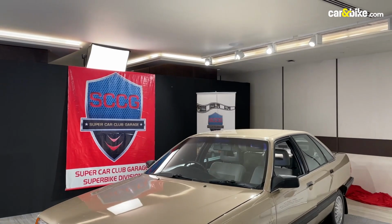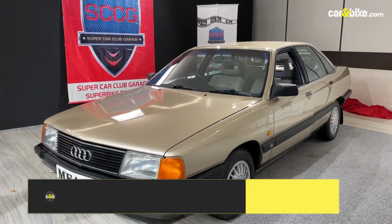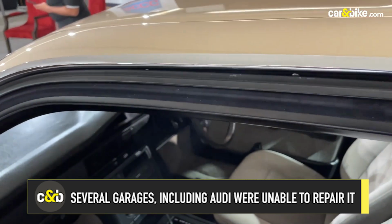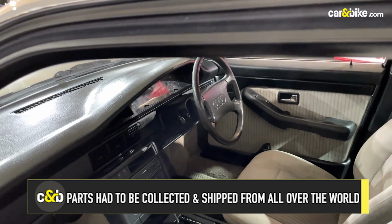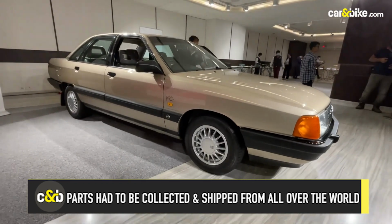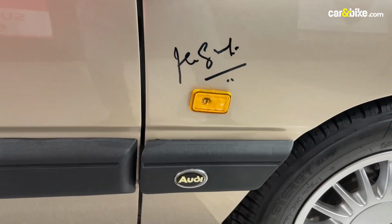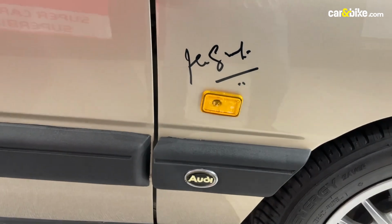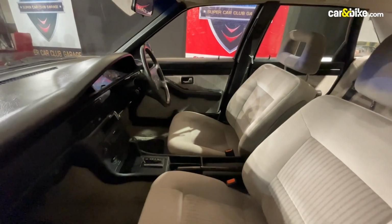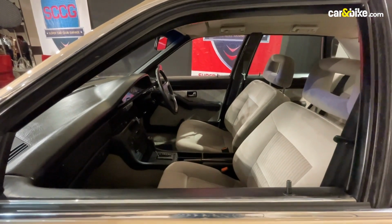The folks at the Supercar Club Garage say that the car came to them in a very poor condition. It had to go through various countries' old part auction sites, brokers and scrapyards to source the necessary parts. Even the original color code was procured from the manufacturer to retain its initial appeal. In fact, the only visible addition made to the car is the signature of Shastri on the front fender. Even the cabin has been restored to its original condition, featuring fabric seat covers.